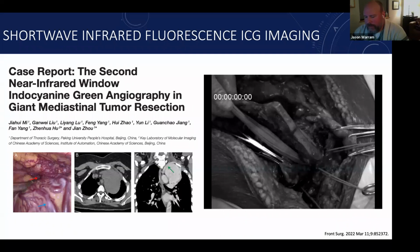Sure. So each of these agents have different properties, obviously. And the properties will determine not just the sensitivity and the tumor targeting or disease or anatomical structure targeting that you're wanting to achieve, but also the dose and the timing, when is that dose given. For agents that have vehicles such as antibodies, for example, that have 2.5 day half-lives, those agents have to be given 24, 48 hours prior to surgery, whereas ICG is much smaller, clears faster, can be given during the surgery if you want to highlight anatomical structures.